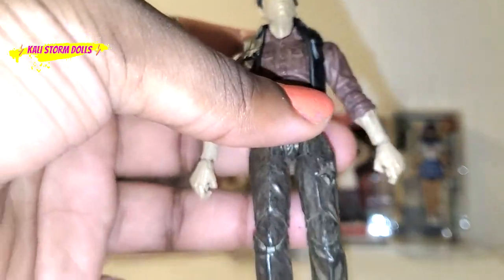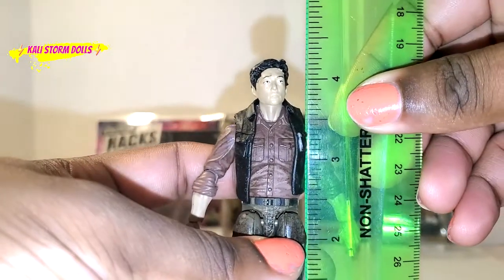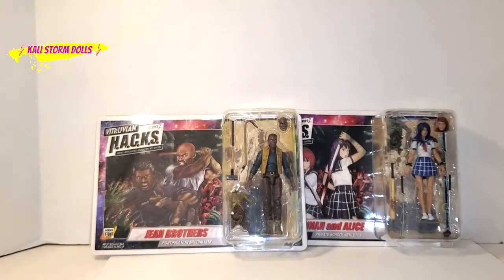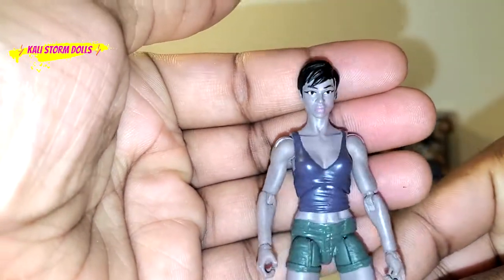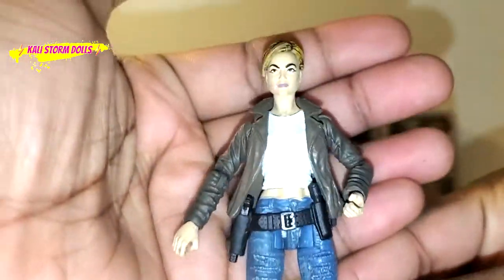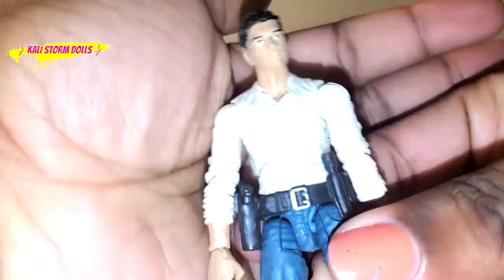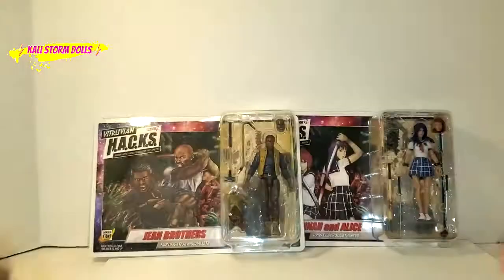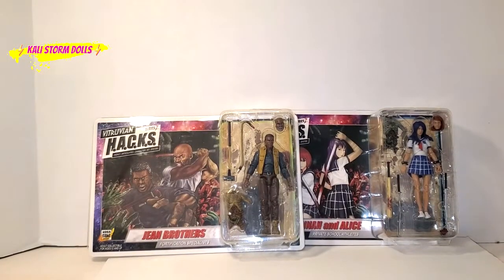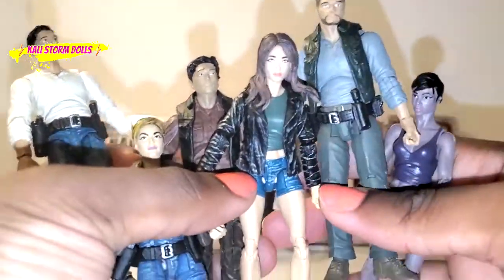Let me see. Yeah, these are a little over 4-inch figs. And people started to notice that some of these look like characters from the Walking Dead series. So I don't know if anything happened once people kind of started to make these comparisons, because no longer are they calling it Zombie Lab, and I'm not sure why. So those are the first 6 that I have from the original Zombie Lab.